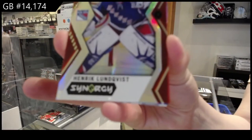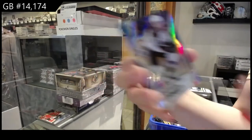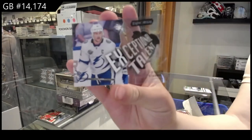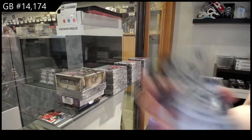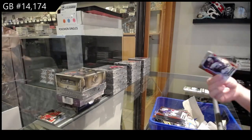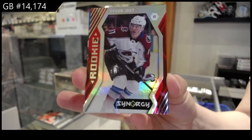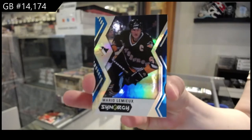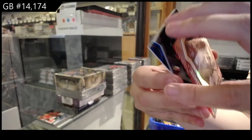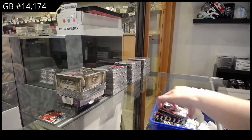Red for the New York Rangers, Henrik Lundqvist. Blue for Colorado of Nathan MacKinnon. And exceptional talent for Tampa, Steven Stamkos. Red rookie for Colorado, Tyson Jost. Blue for Pittsburgh, Mario Lemieux. And impact players for Philadelphia, Nolan Patrick.